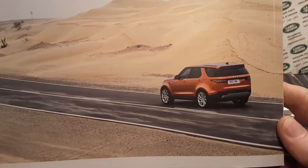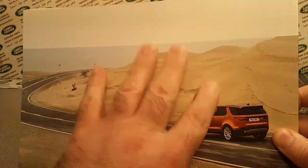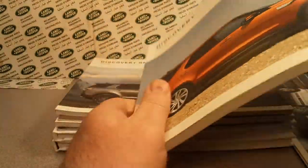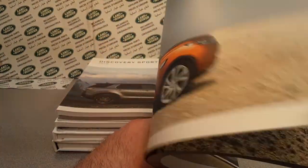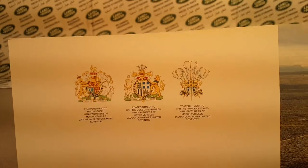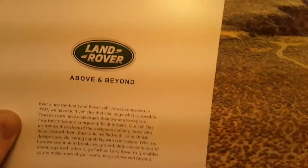Look at the pictures. I'm partial to Land Rover, but all sales brochures are just wonderful. I just love artwork when it comes to that. If I ever stop into another dealership, I grab a whole bunch of stuff so I can do whatever with it. I have a picture of these framed already.